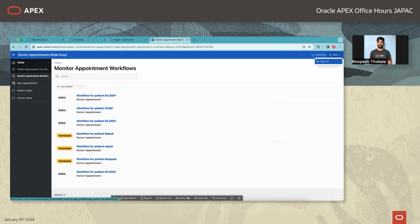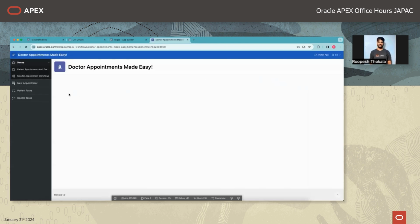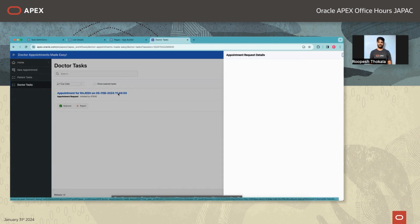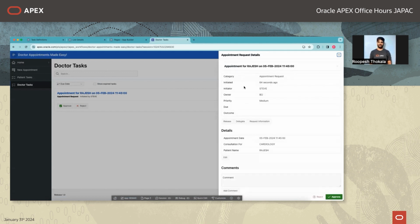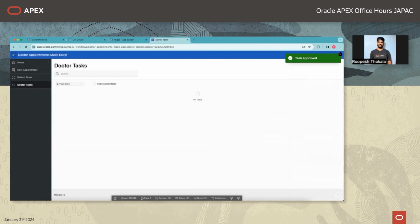I can just sign out of this and I will log in as a doctor, who is Bo. Once I log in as a doctor, I can see under doctor tasks the approval tasks that you had earlier in Apex. Now you can see the appointment for Rajesh on February 5th, 2024 at 11:45. Now I can see all the details about this. Okay, the appointment is available. I'm available on this particular day. So let me approve it. You can also reject it and it will send an email.